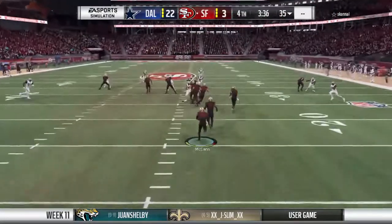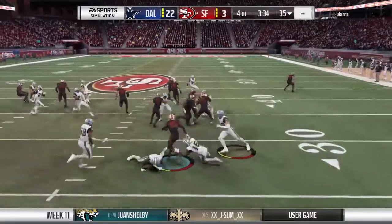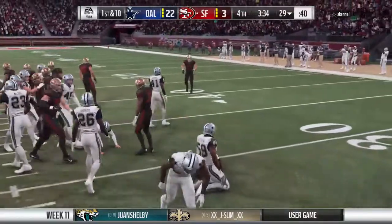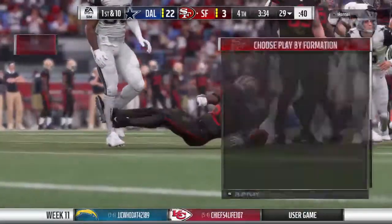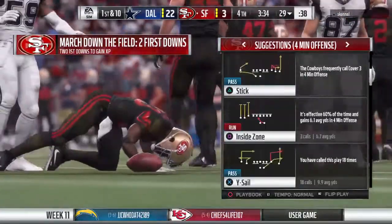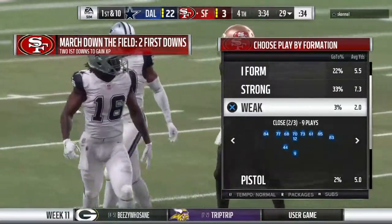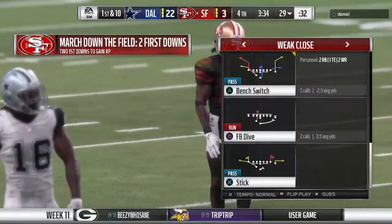This one fielded at the 5. And it's a pretty good return here as he'll get it up to the 29-yard line. And San Francisco gets set to go here. They're sort of seeing themselves spiral out of control. Let's see if they can get things back on track.